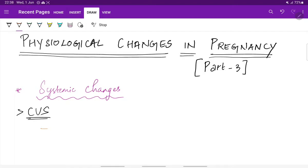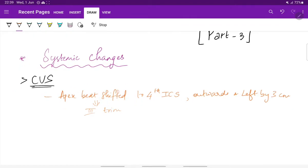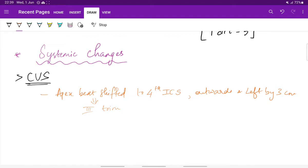In cardiovascular system, the apex beat or the apical impulse is shifted to the fourth intercostal space, it is shifted outwards and to the left by 3 centimeters. This is seen in third trimester of pregnancy. So this is because of the enlarging uterus, which displaces the heart upwards. So this is the change in the apex beat.